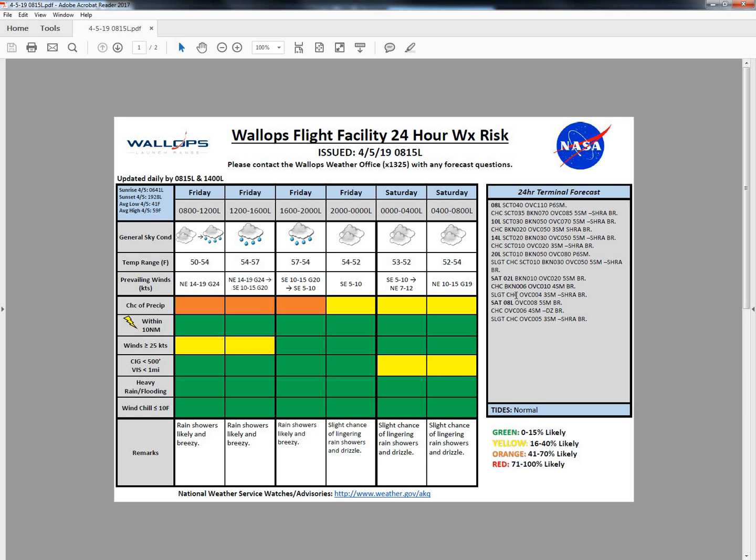And then during the overnight time period we'll see those ceilings really start to lower, as we'll see lighter winds as well as a decent setup for some low clouds across the region, possibly seeing ceilings as low as 400 feet during the overnight time period. We'll continue to see a slight chance of rainfall as well during the overnight time period, with as well a chance of some drizzle across the area.